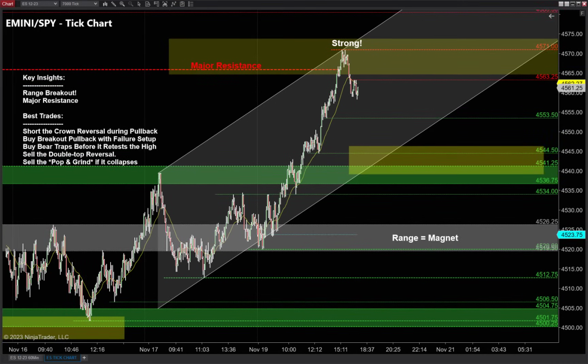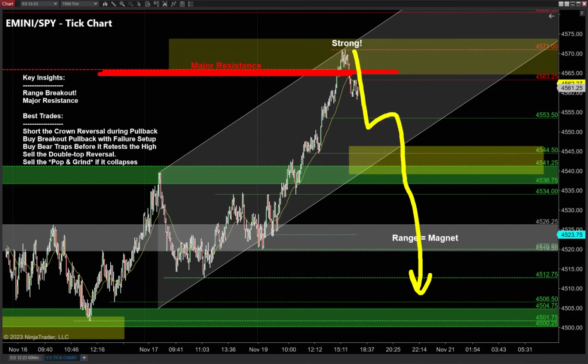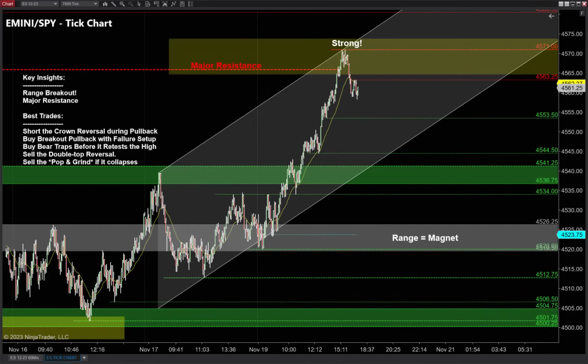Now, I want to talk about maybe 2 more variations of this. So oftentimes what happens is we'll get that nice deep pullback. Remember I said earlier, we're into a lot of resistance. So how would you know if the market now reverses, right? How would I trade that reversal going back down into that trading range?